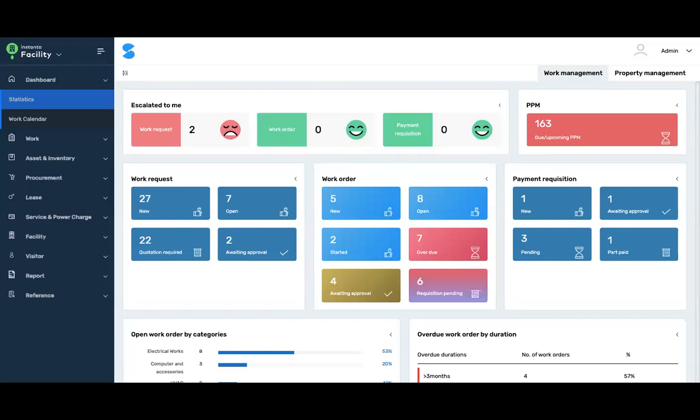So let me go on now. Like my colleague said, Instanta is a web and mobile application, a work management tool that allows you to track the maintenance of your various assets across various facilities. This could be in a workspace environment or a facility.